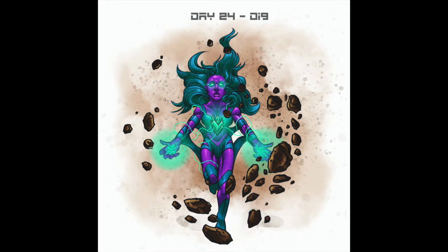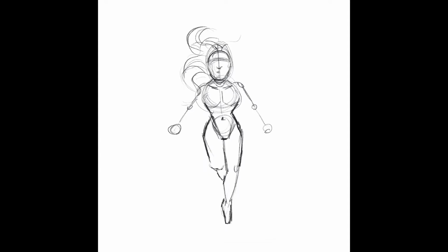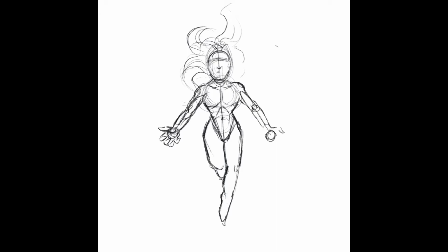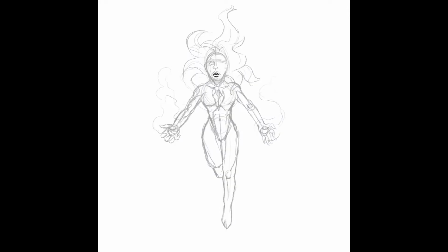So, once again, this was a prompt that I was struggling a little bit with. I was looking through a bunch of the superheroes that I've already drawn, and I realized I haven't drawn a whole lot of female superheroes, so I wanted to do something female and see if there was a way that I could incorporate the word dig into it. It's kind of a difficult word to associate with a female. It's not a very feminine verb in a sense.